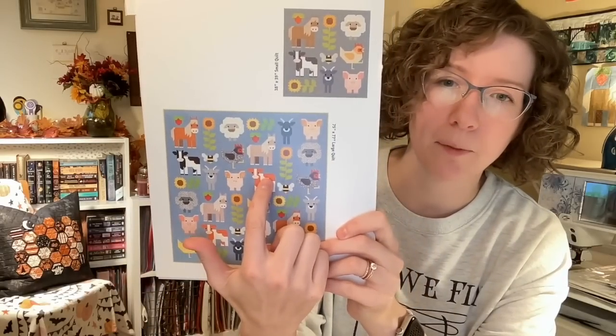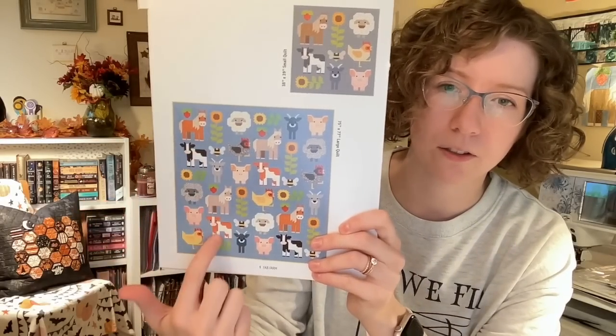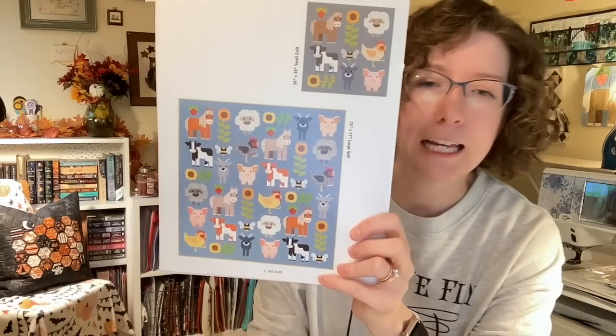Is picking an animal and getting all 4 of them done. Yeah, 1, 2, 3, 4.